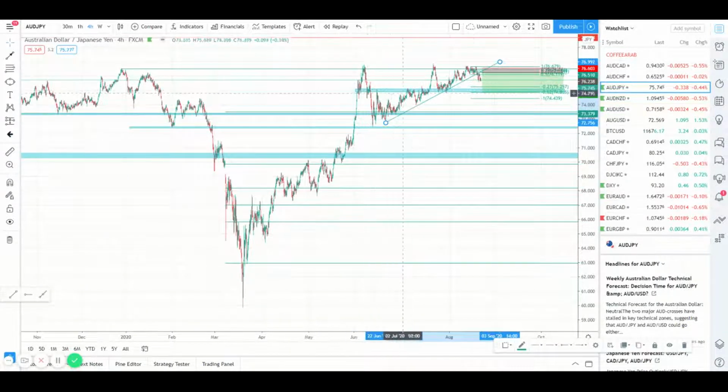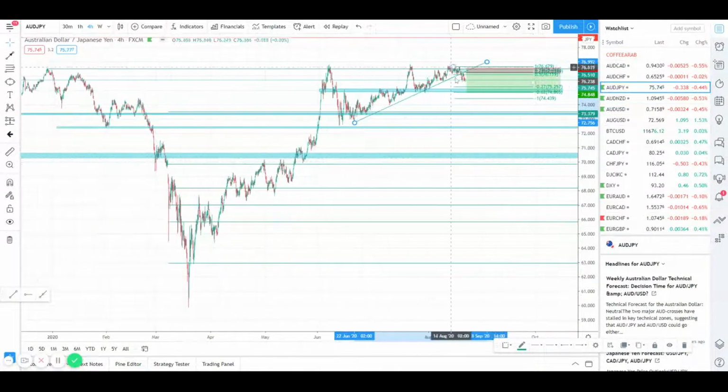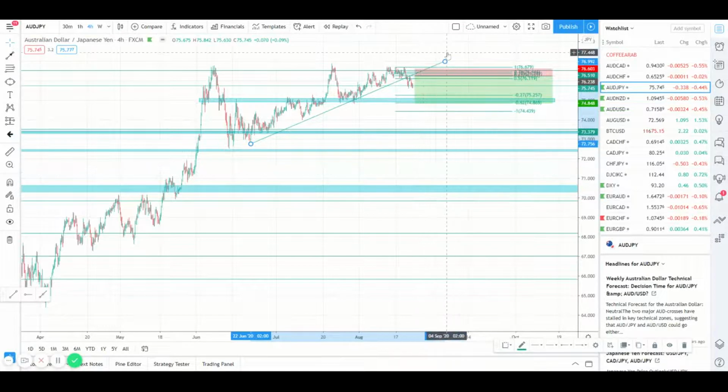And then once we break below this level here, we could look to add shorts down to our more long-term target down here. What we need to do first is establish that we're in a bearish structure by creating a new low and then creating a new lower high as well. So until we establish that structure, we have to be quite conservative with how we trade it.